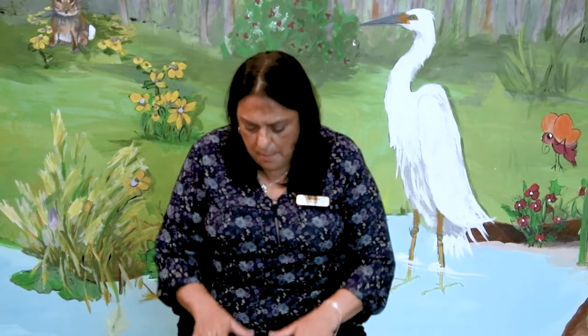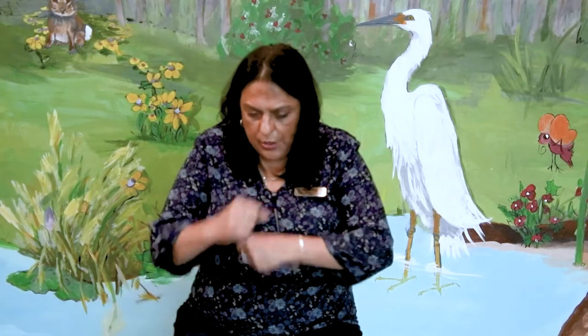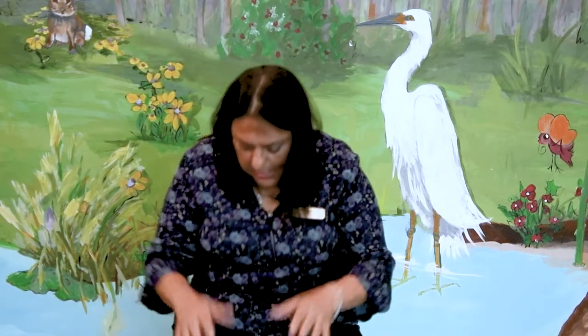Ready? Pumpkin, pumpkin, bounced the baby on your lap, sat on the wall. Pumpkin, pumpkin, tipped and fall. Pumpkin, pumpkin, rolled down the street. Pumpkin, pumpkin, happy fall.